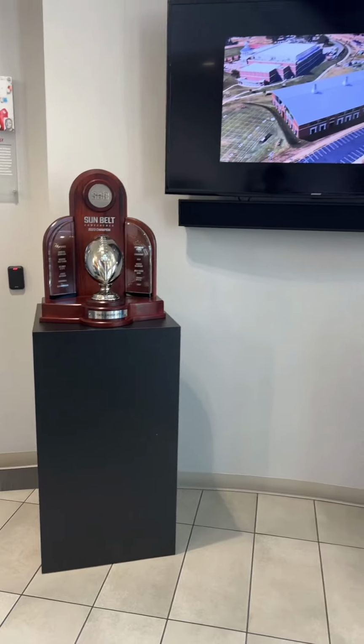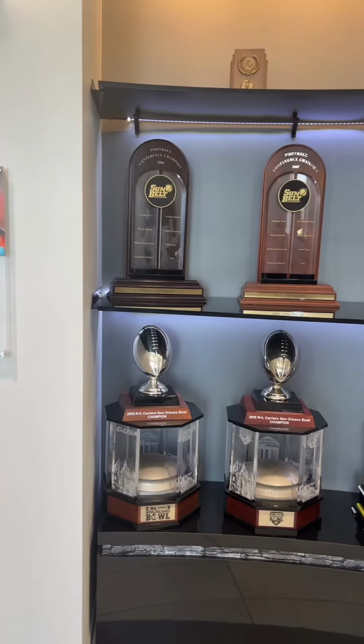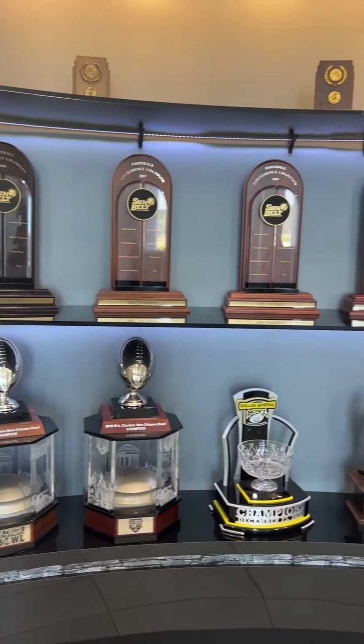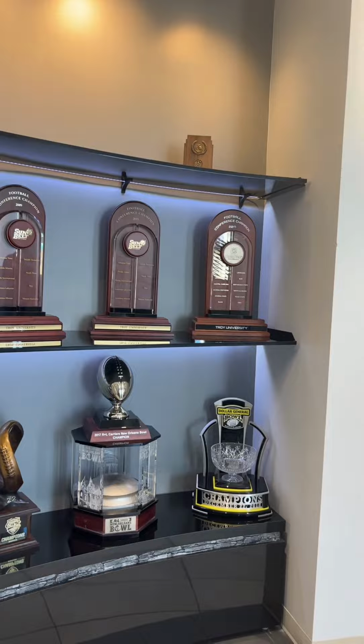If you couldn't tell from the trophies walking in, Troy is actually a really elite G5 program. First thing you see walking in is the back-to-back Sun Belt Conference championships. And right here, along with the bowl trophies, is 6 more conference championships dating back to 2006. That's 8 conference championships in 18 years. Not too bad of stuff.